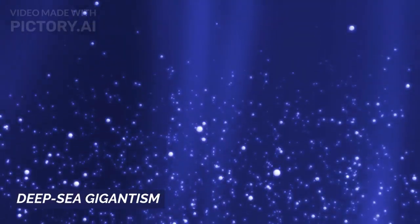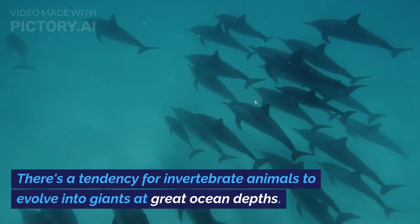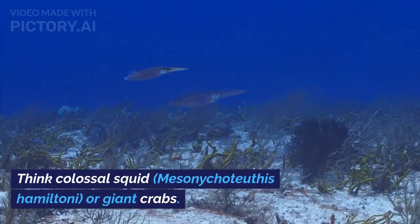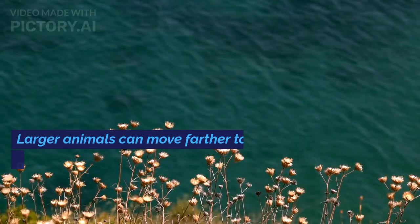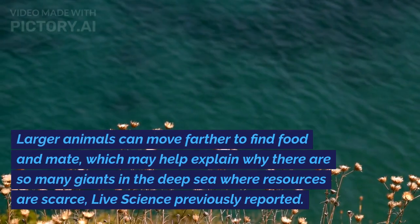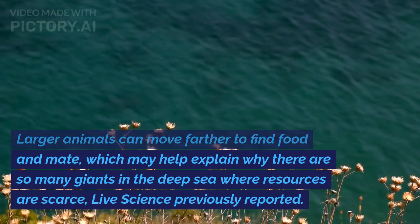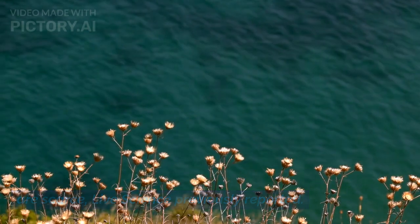Deep-sea gigantism. There's a tendency for invertebrate animals to evolve into giants at great ocean depths. Think colossal squid, Mesonychoteuthis hamiltoni, or giant crabs. Larger animals can move farther to find food and mate, which may help explain why there are so many giants in the deep sea where resources are scarce, Live Science previously reported.